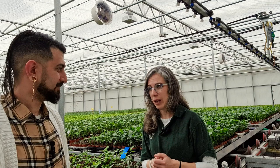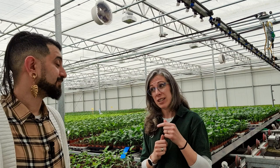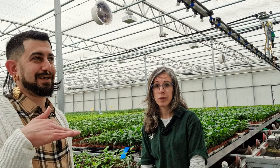Absolutely. But not only ahead of the curve, we have proved that you don't need peat to grow. Exactly. It's just totally unnecessary. It's having a massive detrimental impact on the environment. And if we're ever going to get to the climate change targets, this is going to be really crucial in doing that.